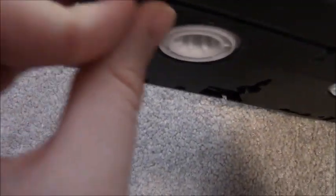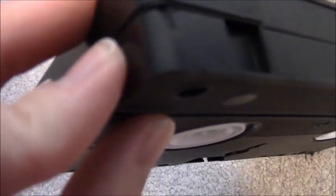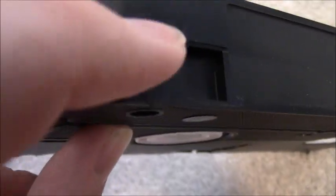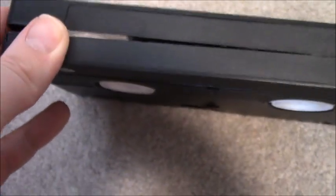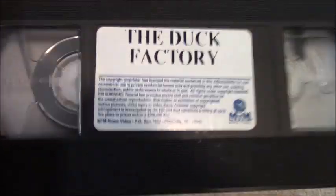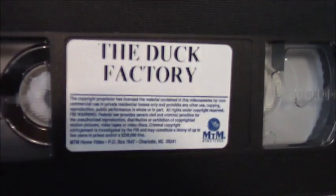Unfortunately, this tape is kind of coming apart right here. As you can see, it's got a bit of a crack or something right there. There you go. It does have a crack right there, and yeah, unfortunately, it is kind of starting to come apart, but hopefully the tape will still play okay. I can always, if I really want to, try to put this in another tape shell. But yeah, and this tape is in EP mode. So yeah.